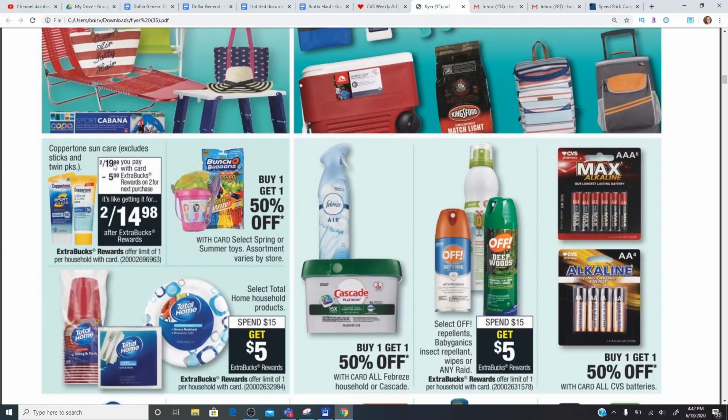Coppertone, 2 for $19.98, $5 extra buck on 2. There were some coupons floating around. I'll have to see the expiration date on those, see if that'll still be a good deal. And when there weren't coupons, we had some Ibotta rebates. But I checked and I don't see any Ibotta rebates for Coppertone anymore. So that may just be the final numbers there.